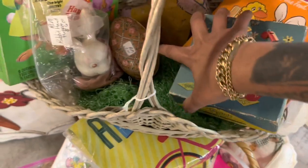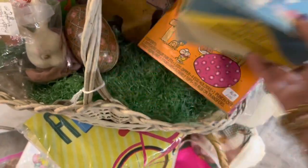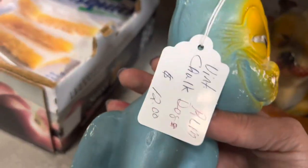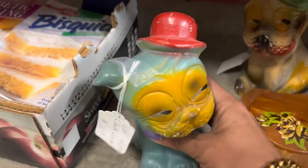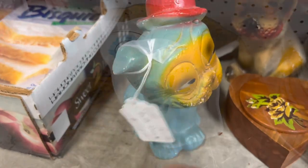Let's see. Graphics are super happy. Looks all right to me. I'm gonna go ahead and take this. I'm really into this dog's vibe. $12. If he was a little less chipped up, I'd probably do it. Just 'cause his face, it's really unique.